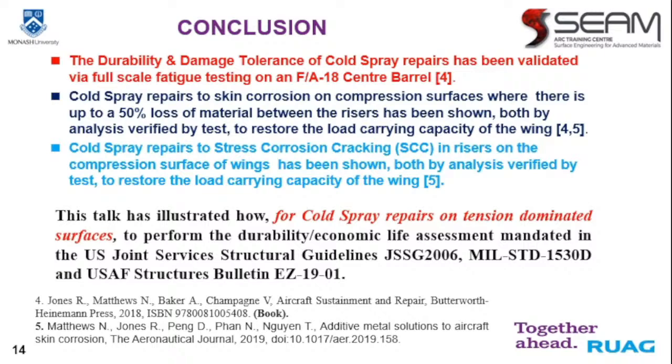This talk has taken the science one step further because we've shown how, for cold spray repairs on tension-dominated surfaces, to perform the durability economic life assessment that is mandated in the U.S. Joint Service Structural Guidelines, JSSG 2006, Mil Standard 1530D, and United States Air Force Structures Bulletin EZ 1901.